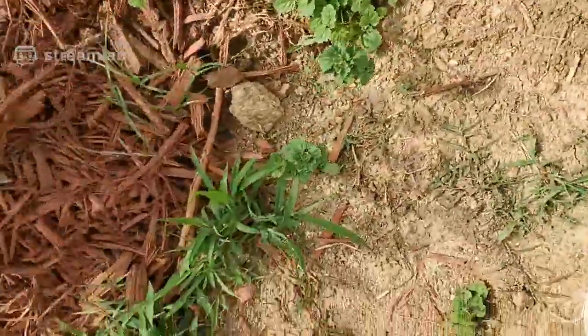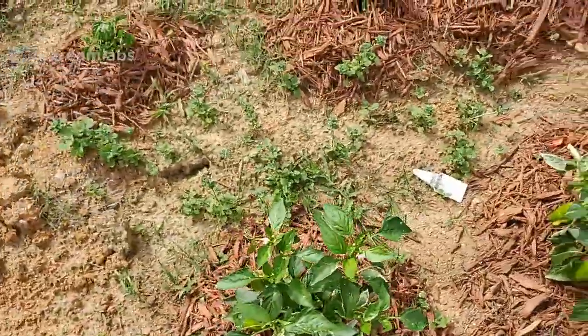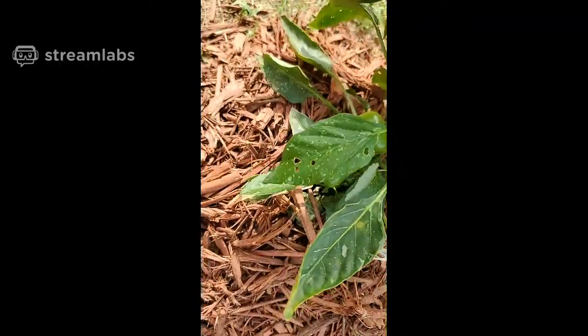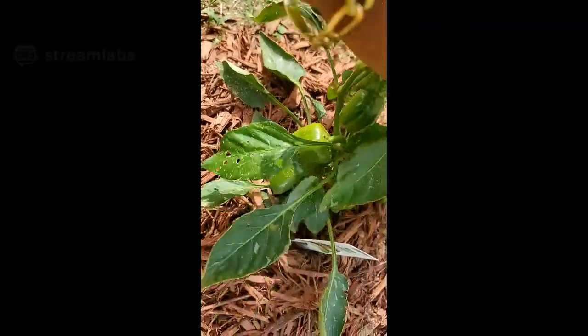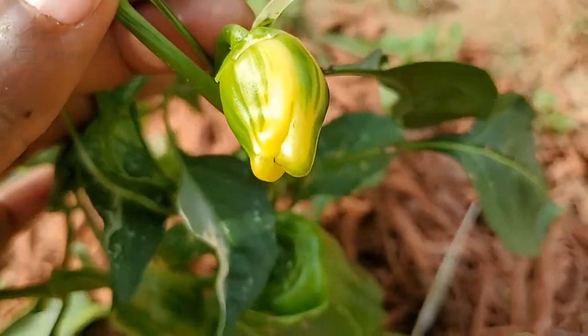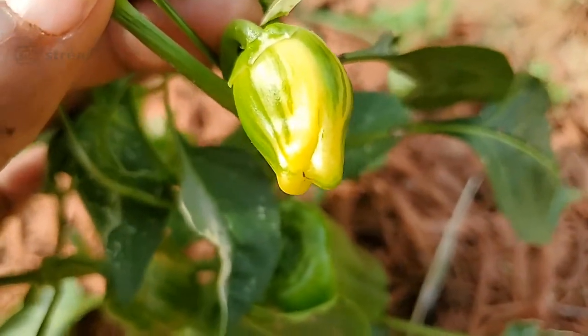Can I get some paper towel? I'm sweating, guys. I'm trying to give you a good view of this pepper so you can see the stripe. Okay, look at this baby one. Look how beautiful it is. That is the candy cane.